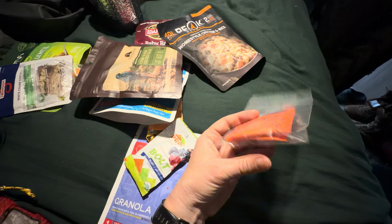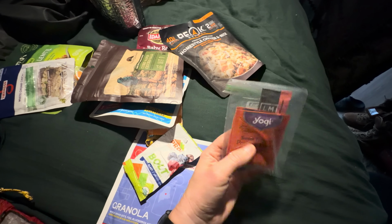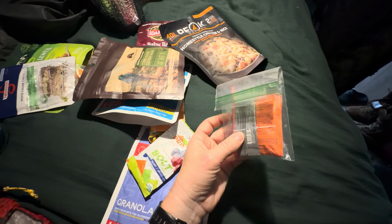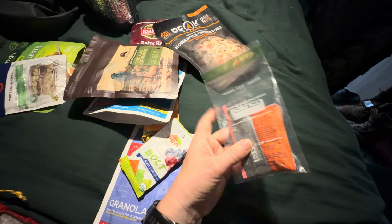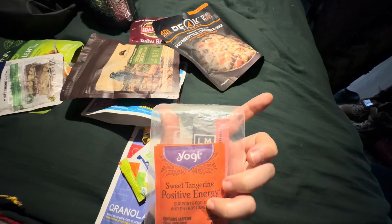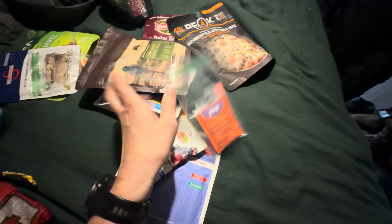I do usually bring a couple packets of tea. Don't always drink that, but I like this. It has a little bit of caffeine in it. I can heat it up and drink it hot or drink it cold. And I have another electrolyte packet in there. That was probably going to be for day 2. So that's what I eat.